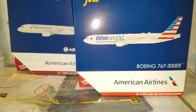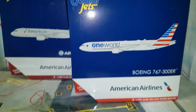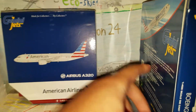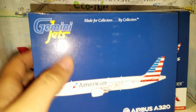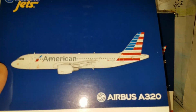Alright, so. That's that one. Hold on, I'm gonna pause my video. Alright guys, I just had to quickly wipe off the lens because it was a little glary. So I'm just gonna put this guy back here and bring up the A320. So, this is our first American Airbus A320.